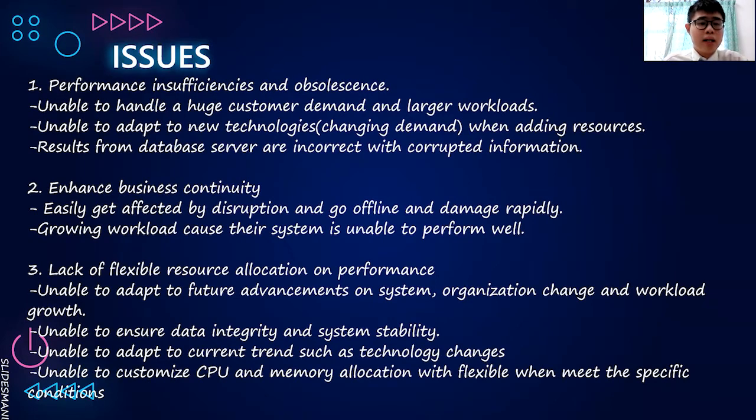Number 2 is they want to enhance business continuity, because their former system is easily affected by disruptions such as power outage, natural disaster, and so on, and easily goes offline and is damaged rapidly. Besides, growing workload causes their former system to be unable to perform well.